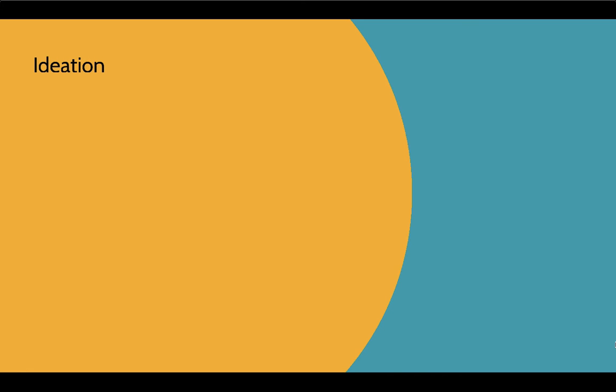The first thing we want to remember when we're doing ideation is no logic, no judgment. Any idea goes. We're not sorting ideas. We're not figuring out if they're great ideas. They can be wild and crazy ideas. You never know which idea will lead to something else that could be really useful. So any idea goes at this stage.